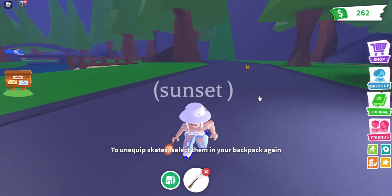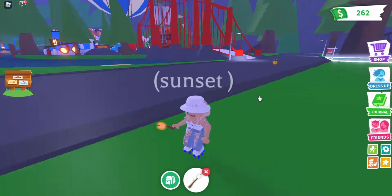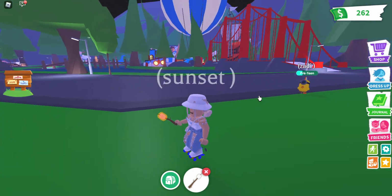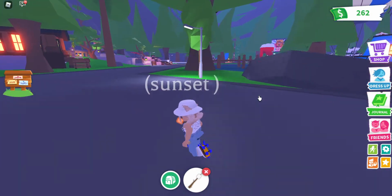This is so fun. I wish I was carrying Zadie because, oh my god, look how it walks. Oh my god, that's so cute. Look at that. I'm dying of the cuteness.